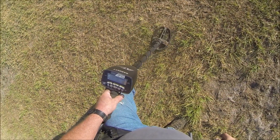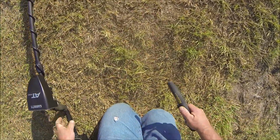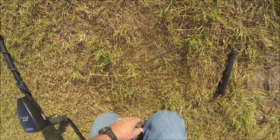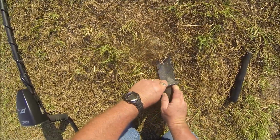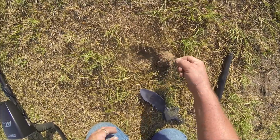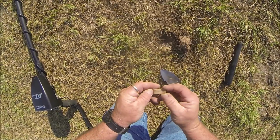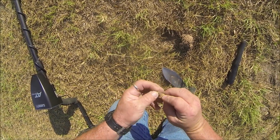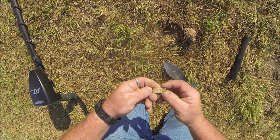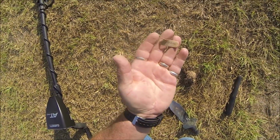Here's an interesting sounding one. 78, 79. What do we get? A little tag off something. Says something island. Anyways, so what else is out here?